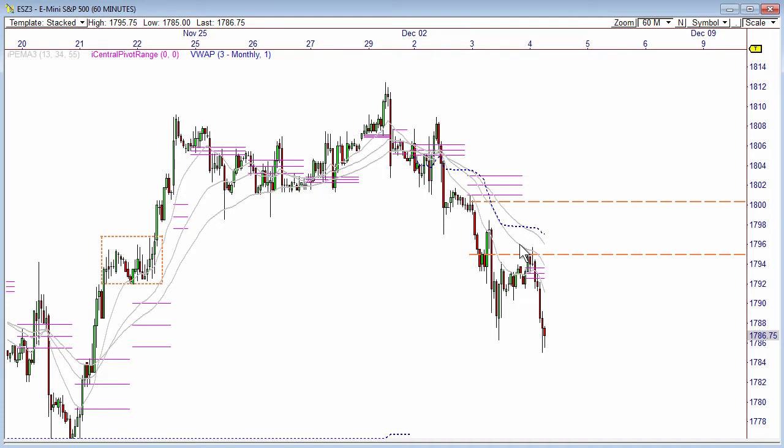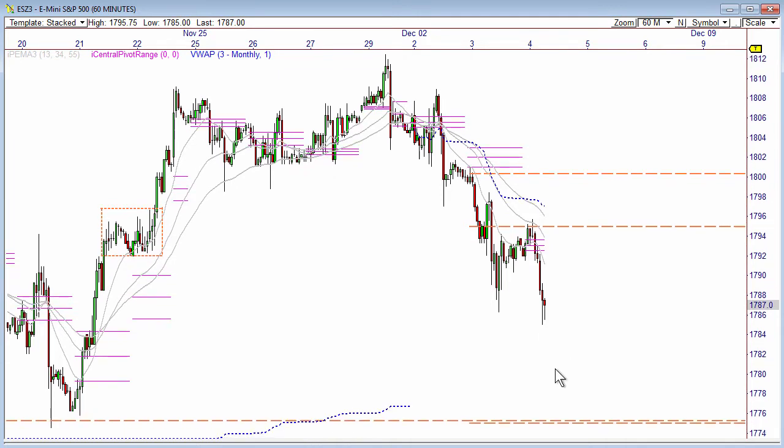For the ES, the primary downside target for the day was 86 half, and that's right where we're at. So the next two extended targets down, I have 83 quarter and 80.25. So we have 83 quarter and 80 quarter as the next two downside targets for the day. 83 quarter is also the weekly target, and 74 half is also the secondary weekly target. So those are the levels that I have on the downside to watch very, very closely here for the ES.